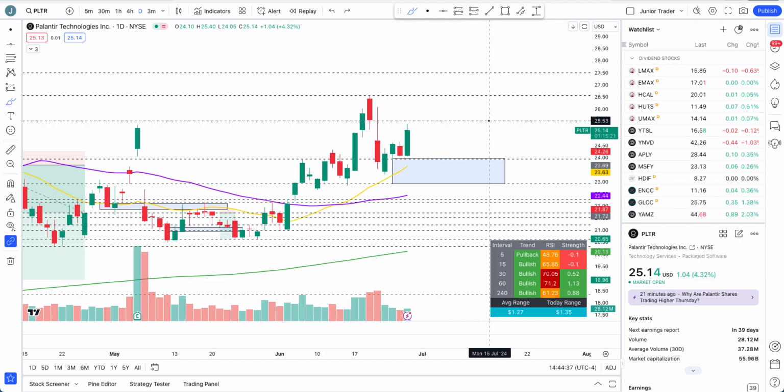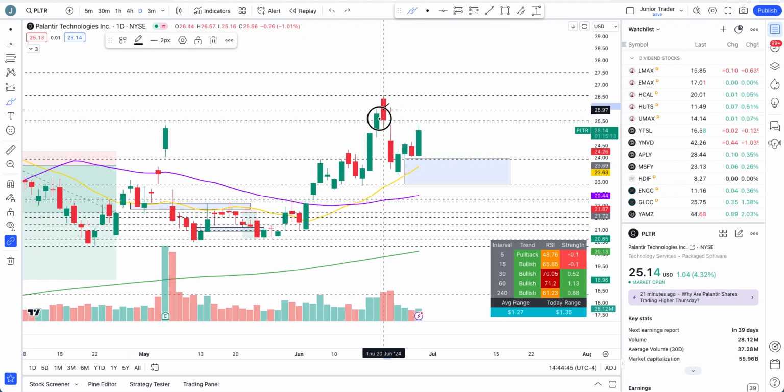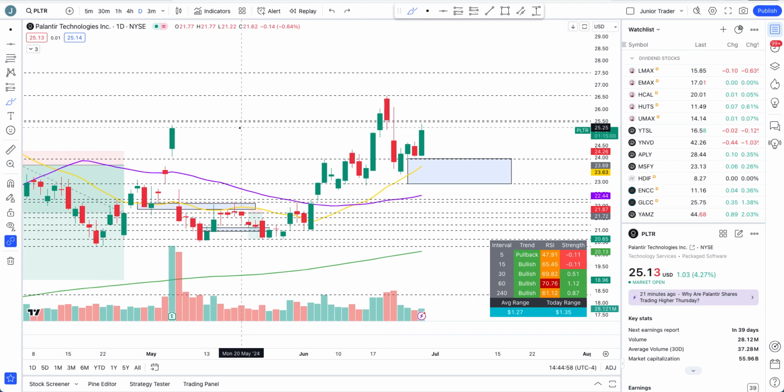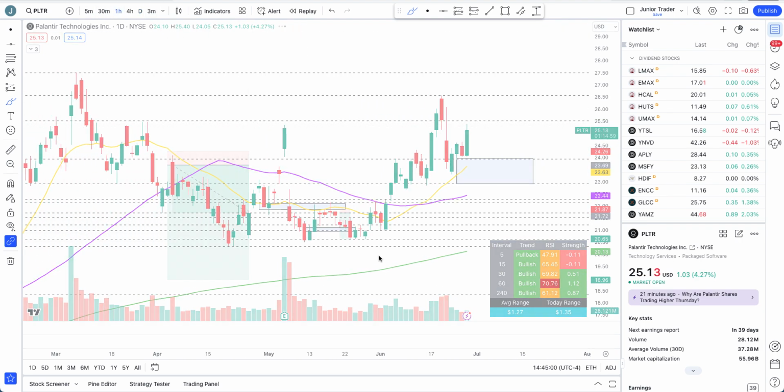So yes, Palantir's overall structure is technically bullish on this thing. And it found the support at the 20 days moving average as well with the blue box. Now, we have the supply zone here still enacted. It still has its influence in the same area of $25.45. So can Palantir go up again from here, 25 and 50 cents? Well, for that, we'll have to go to the hourly interval first, and let's talk about there.